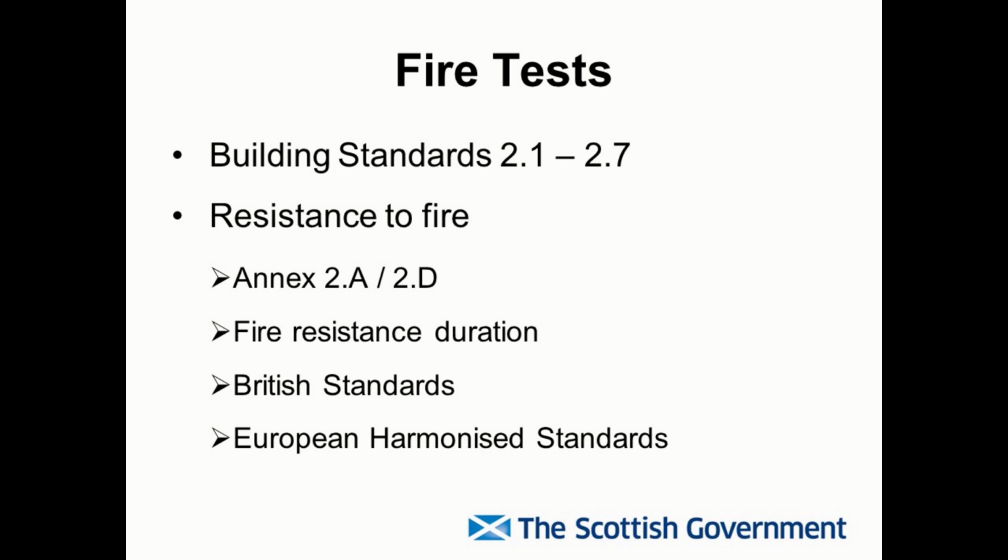The guidance in the technical handbooks talks about fire resistance durations and sets three categories: short, medium and long, which Annex 2A in the domestic handbook or 2D in the non-domestic handbook clarify as 30 minute, 60 minute and 120 minute periods of fire resistance respectively.